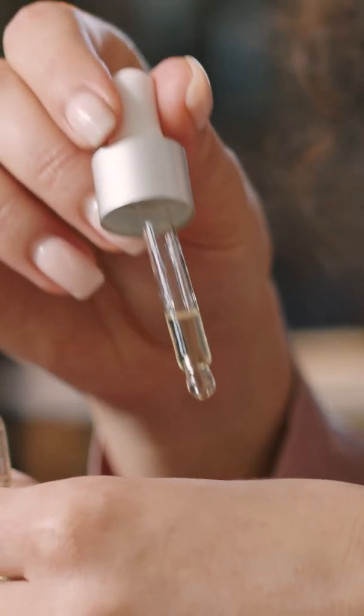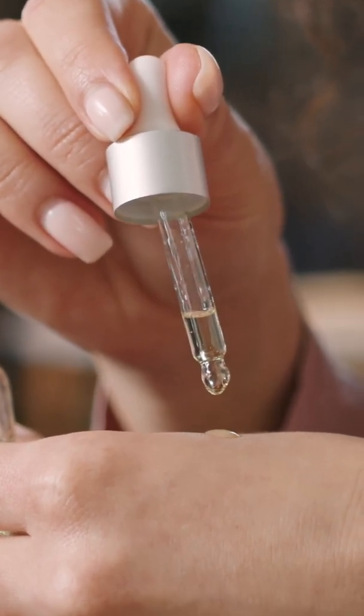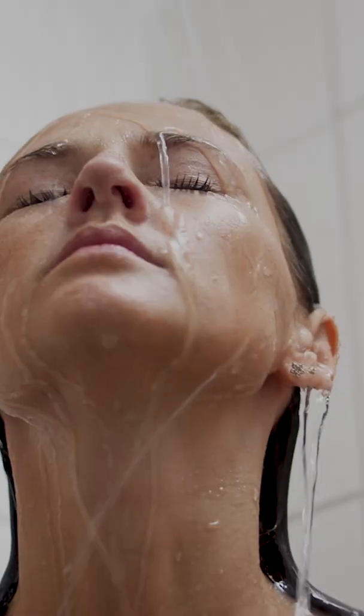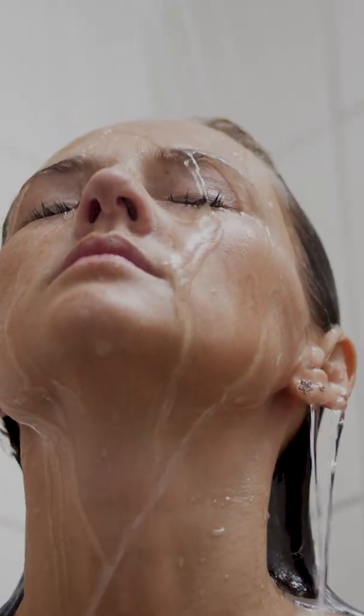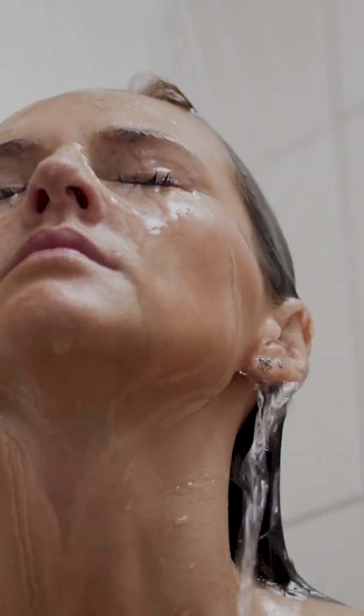Real quick, we're going to talk about a couple different ways to aid your humectants in working. These are some easy tips that I try to share, especially with my more sensitive skin clients. These are going to be things like not taking scorching hot showers, keep it lukewarm, if not just a little bit chilled, especially in the morning. I like to just spritz with cool water. I don't like to do a super heavy cleanse or anything like that.